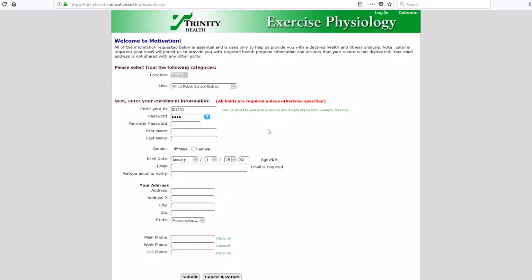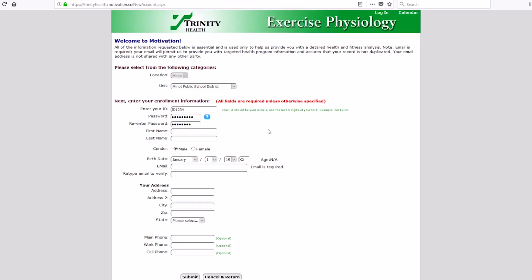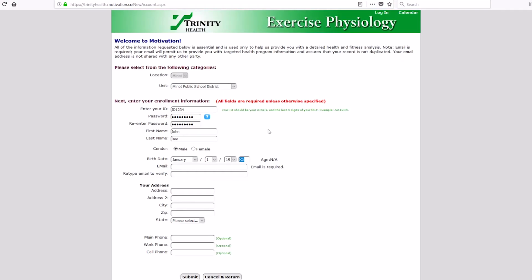Then choose a password. Please, please, please write this information down, or put it in your phone, or tape it to your refrigerator, or tattoo it on your hand, or whatever you need to do so that you can access it easily in the future. Because more than likely, you're not going to visit this website again for another 6 months, and you're not going to remember that ID or that password. So please have it somewhere where you know it's accessible.